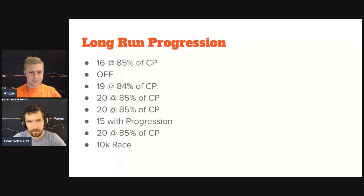Awesome. So first thing I want to talk about, here's just a sample of the long run progression. This athlete was already running long runs between 12 to 14 miles at around this relative intensity, about 75 to 80% of critical power, but we wanted to get a little bit more marathon focused. So over the next 8 weeks, the progression was 16 miles at 85% of critical power. Then we actually took a Sunday off just to make sure that we were absorbing that training, then got back into another really good 3-week block of 19 miles at 84% of critical power. So literally within 1 to 3 watts of the long run before, then 20 miles at 85% of critical power, 20 miles at 85% of critical power, 15 miles with a progression. So starting right around 80% of critical power, ending at 90% of critical power, averaging right around 85% of critical power, if you will. Another 20 mile the week before a 10K race, and then a 10K race.